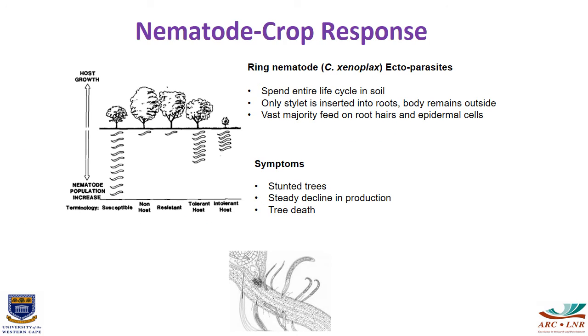So what are these nematodes? They are ectoparasites, meaning that they feed on the outside of the roots. They spend their entire life cycle in the soil. Their feeding mechanism involves inserting their stylet into the roots while the body remains on the outside. The vast majority of them feed on root hairs and epidermal cells.